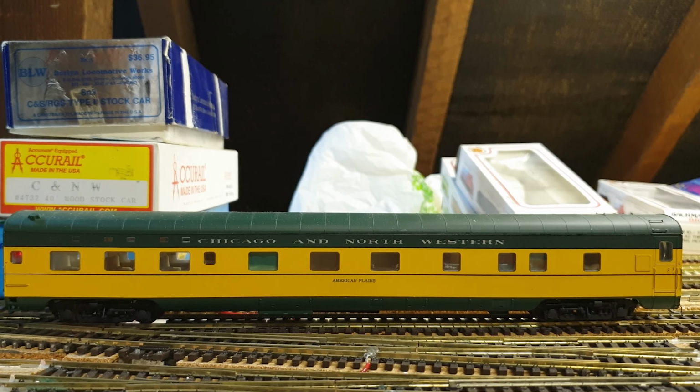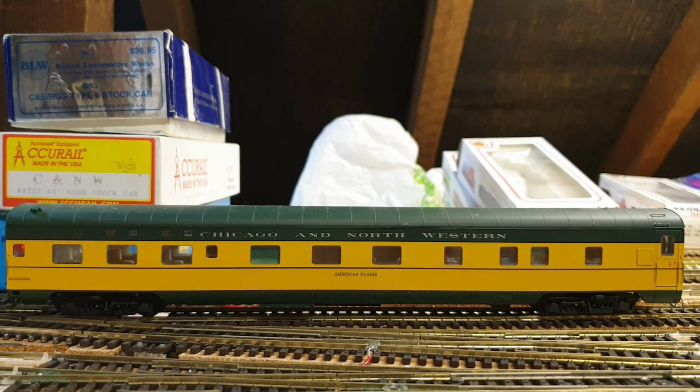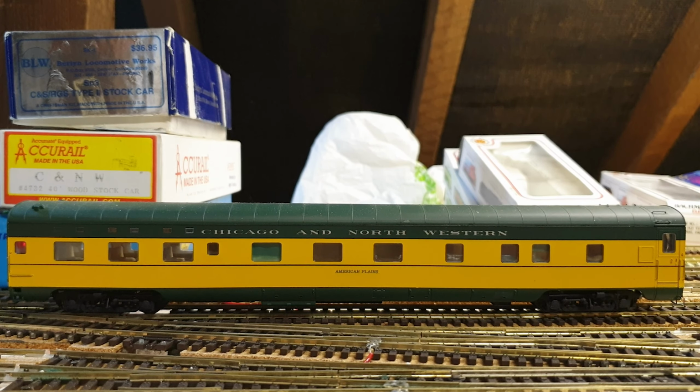Yeah, interesting. So, according to the box, this is 932-6723. It is called Pullman Standard 6-6-4 Sleeper. Our inventory will just identify it as a sleeper, CNW, and note this, late scheme. So there are schemes for CNW as well. Didn't realise that, plus I'm only just getting into the awareness of some of the schemes anyway.